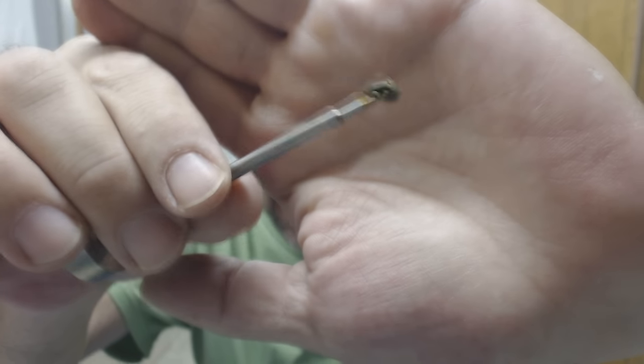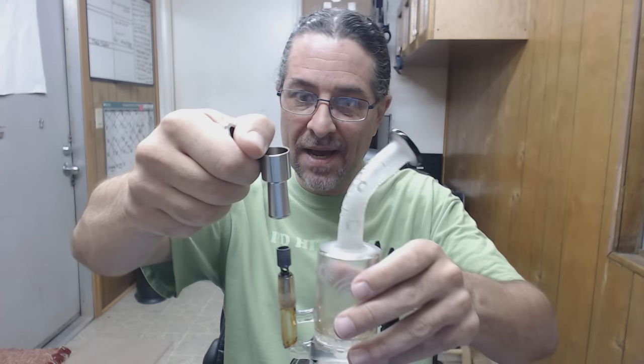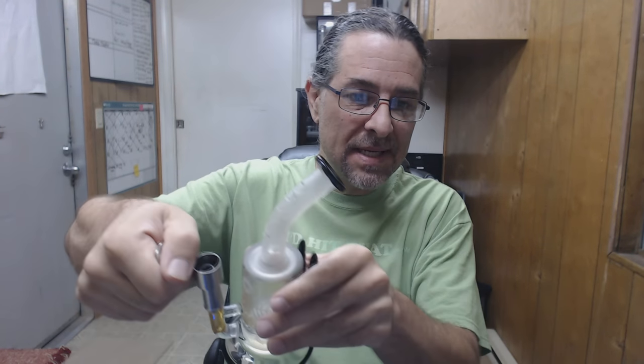Can you see that? And I got a new toy that I wanted to show you. Well, these things could be called toys, but they could be called tools in some circles. What I got is a titanium dome. Check it out. See right there? Bam, titanium dome. But I'm holding it weird because it's got a lid on it. So it's kind of like a carb cap.